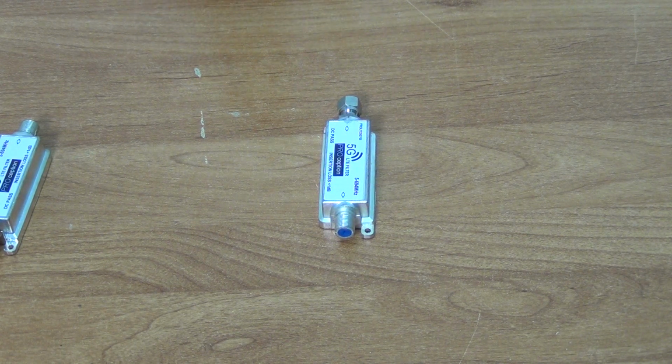So I wouldn't by definition buy one of these. If you're having a problem, you're getting poor reception where you didn't before, and a 5G mast has been turned on in your area, this may very well fix it.